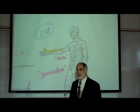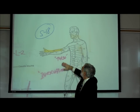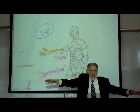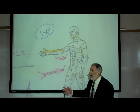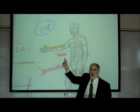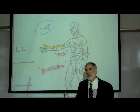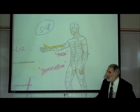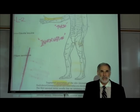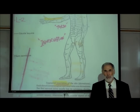What I am going to ask you to know is that the 8 pairs of cervical spinal nerves innervate, they supply the neck and they supply the arms and hands. That much you should know. The 12 pairs of thoracic spinal nerves primarily innervate the torso. The chest and abdomen, the torso of the body, are innervated by the 12 pairs of thoracic spinal nerves. And the lumbar and sacral spinal nerves innervate the legs and feet. That much I would expect you to know for test purposes as far as neural innervation.